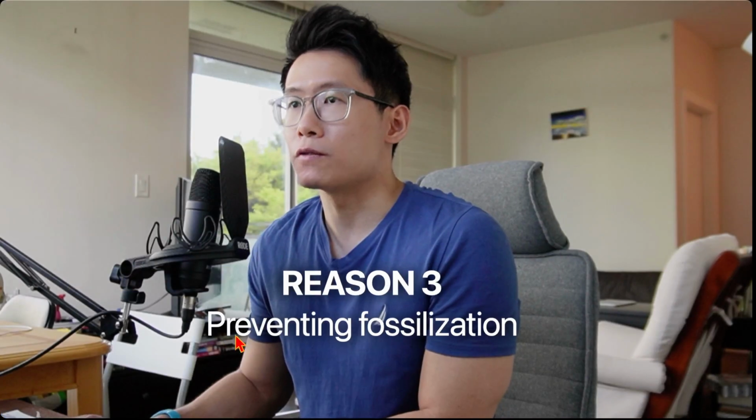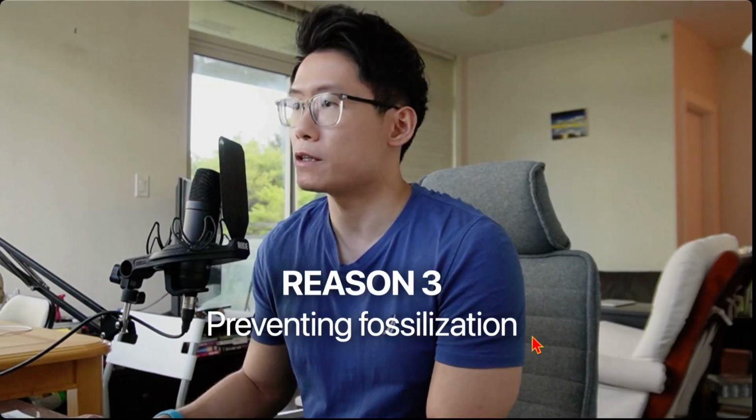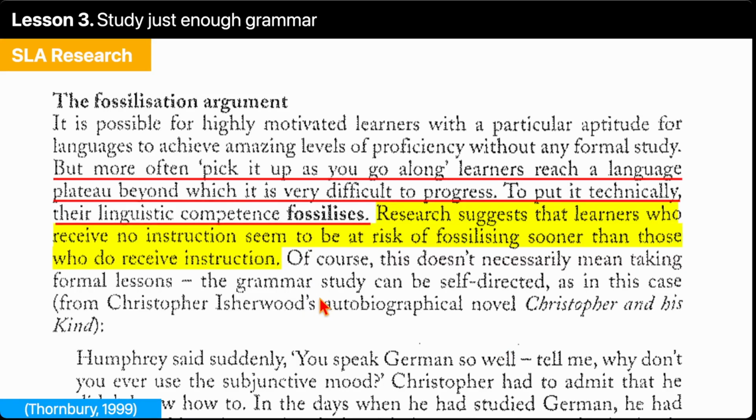And the third reason for learning grammar explicitly is that it can prevent fossilization. What's fossilization? Well, here it says, quote, but more often pick it up as you go along. Learners reach a language plateau. That is, you reach a certain point where you're just not progressing anymore, beyond which it is very difficult to progress. To put it technically, their linguistic competence fossilizes. It's like it turns into stone, like it's just not developing anymore, right?